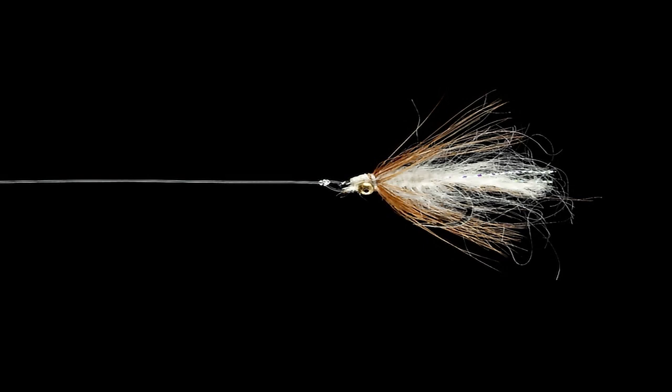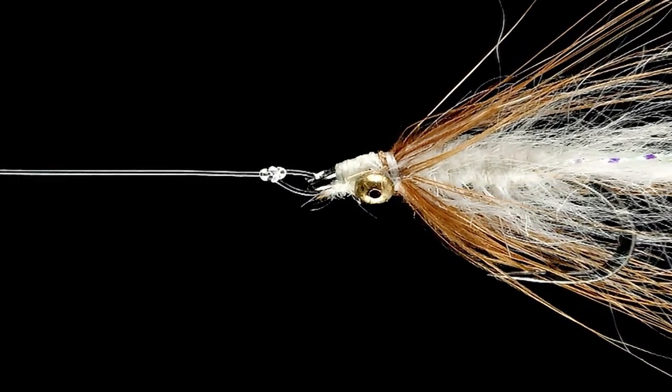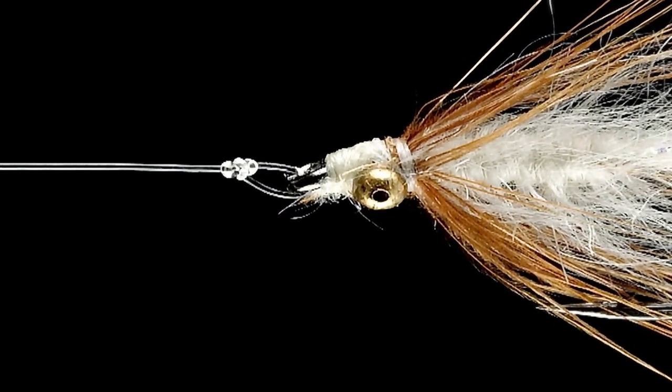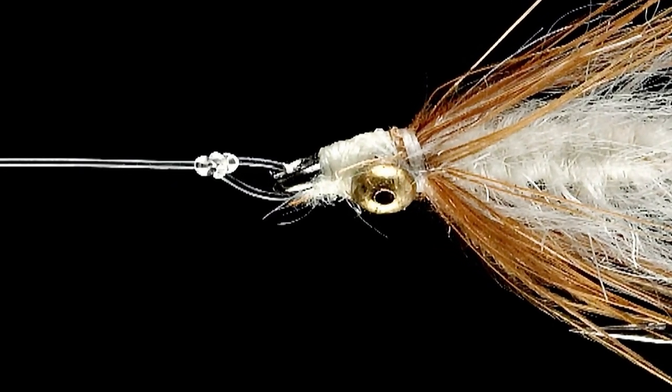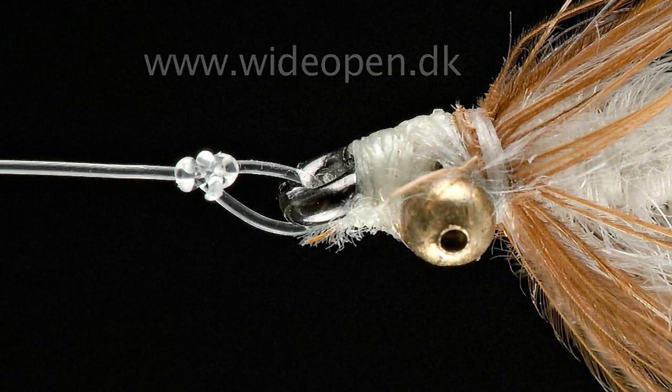The loop knot's an important little detail. It allows the fly to move. Here's an example. The bottom screen shows a fly in a standard knot, the top screen a fly in a loop knot. When retrieving the fly, the loop knot allows for much more movement. Let's see that again. The loop knot also allows the fisherman to use a heavy leader, even for small flies. The knot is also shown on www.wideopen.dk.